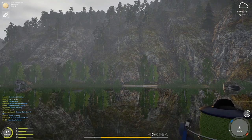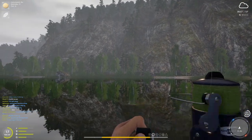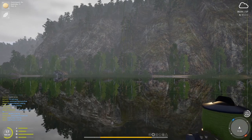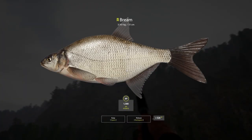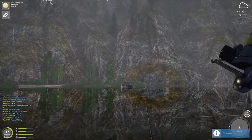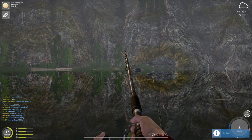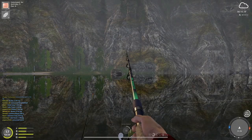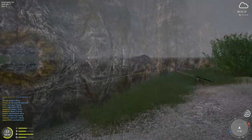Let's go ahead and do that. Oh, yes. It is a big bream. 3 kilos? Come on, baby, come on. Yes! 3.1 kilo bream. Heck yes. Our biggest bream yet. Oh yeah. So this spot, you don't get fish constantly, but the quality of fish with the feeder rods on garlic is really good.